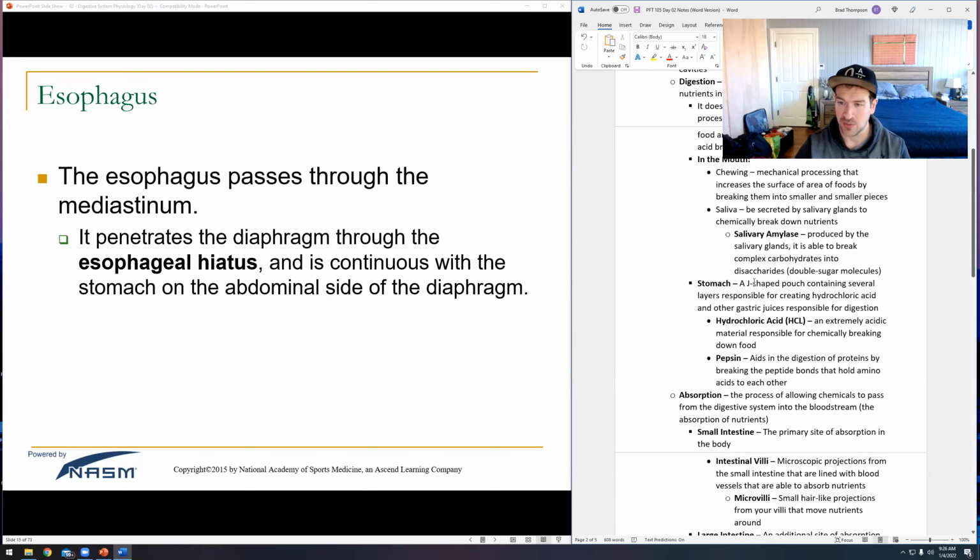But eventually it's going to work its way out of your mouth and into your esophagus, which doesn't really do any digestion. It's really just there to act as a connection point between where digestion is taking place here and where digestion is taking place in your stomach. So your esophagus is going to work its way down. You will see there is what is called the esophageal hiatus, which is actually kind of fun.